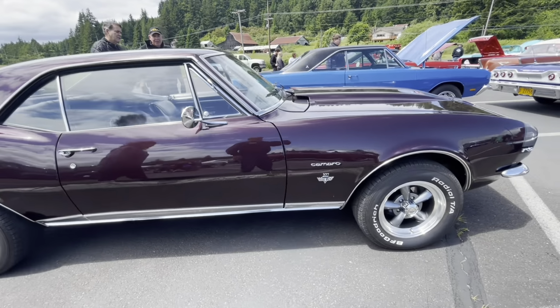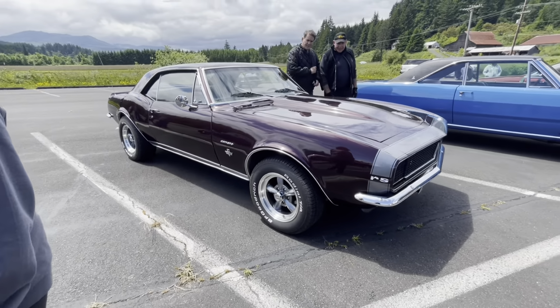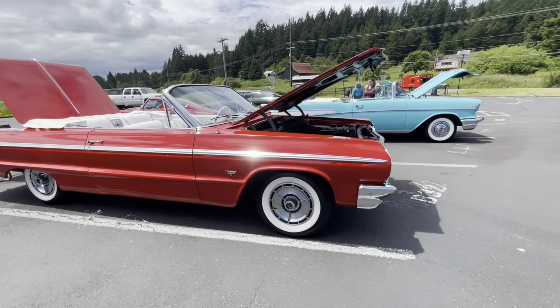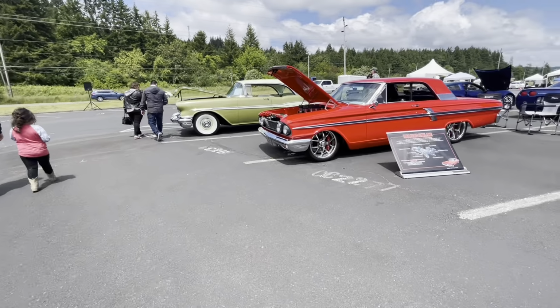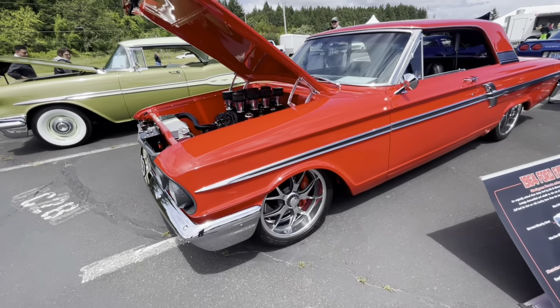'63 Impala and a '64 Impala convertible, and a '57 convertible, and there was also a '57 hardtop owned by Frank Montelongo out of Dayton, Oregon, and Oscar.